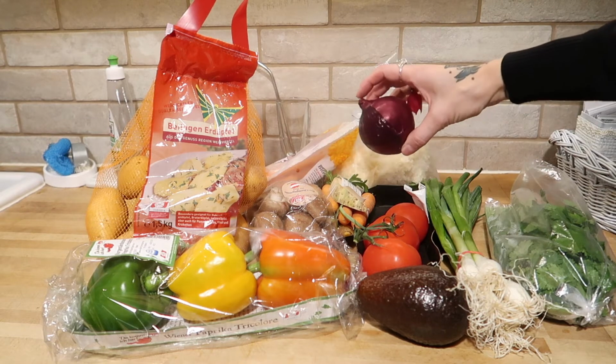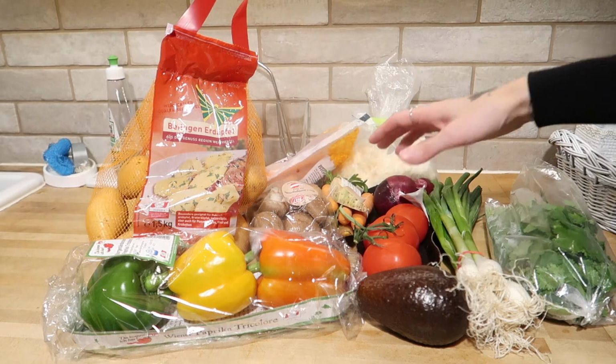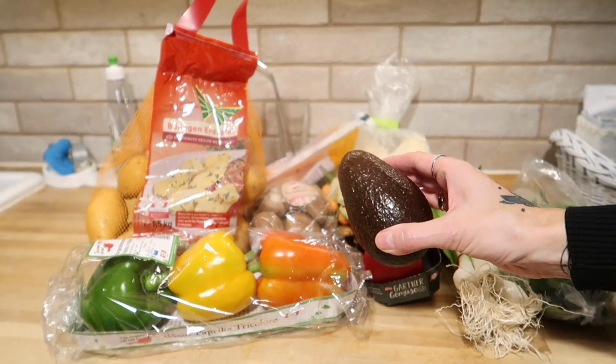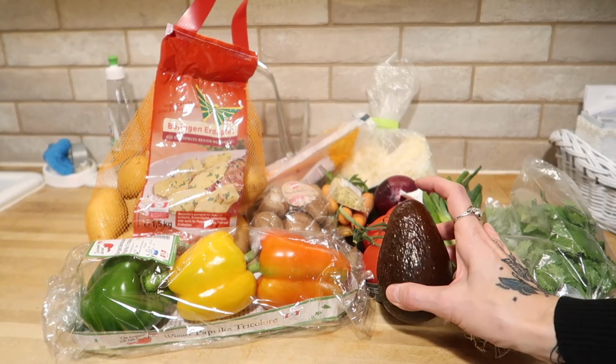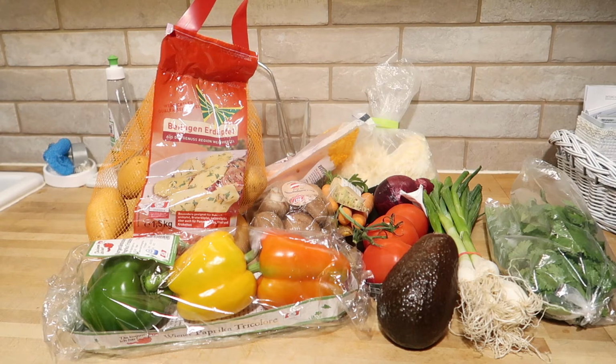I also always keep at home a few onions. Red onions are my favorite onions. Then I like having at home avocados, but I think avocado is rather a fruit, right? So this is kind of the wrong section, but it's already here, so why not show it?